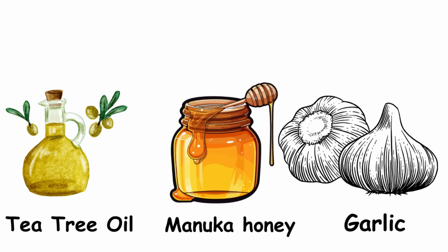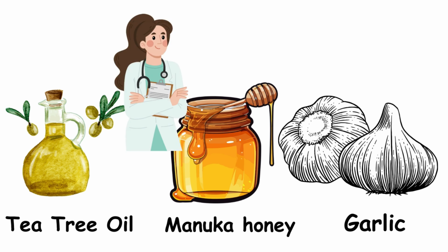Garlic. Garlic has natural antimicrobial properties. While consuming garlic can boost your immune system, applying garlic directly to a wound is not recommended due to potential irritation. While these natural remedies can offer additional support, they should be used in conjunction with, not as a substitute for, your prescribed treatment. Always consult with your healthcare provider before trying any new treatments to ensure they're safe and appropriate for your situation. By combining prescribed antibiotics, proper wound care, and possibly some natural remedies, you can effectively manage MRSA infections. Remember, adherence to your treatment plan and regular checkups are crucial for a successful recovery and for preventing future infections.